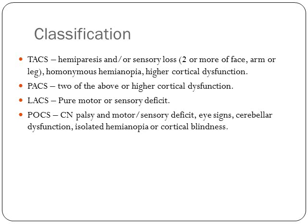So you can use the symptoms and your vascular territories to classify the stroke, and we use the Oxford or Bamford classification for stroke. And that involves the 4 types of stroke. It goes through the TAX, PAX, LAX and POX. So your TAX is your total anterior circulation stroke, and that has to have the 3 H's happen all at once. So a hemiparesis and/or a sensory loss, and that has to involve 2 or more of the arm, face and leg. Has to involve a homonymous hemianopia, and has to involve a higher cortical dysfunction.